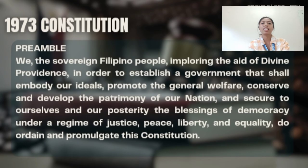So, this contradiction between the idealistic language of the preamble and the authoritarian rule in practice is a key reason why many scholars and historians criticize the 1973 Constitution as being a tool for dictatorship disguised in democratic language.